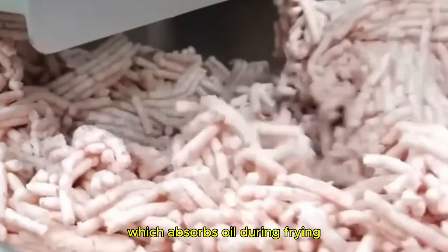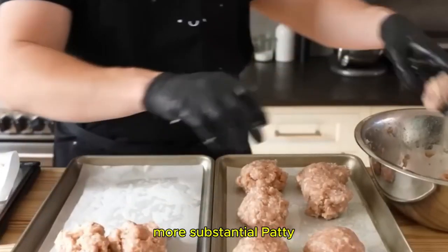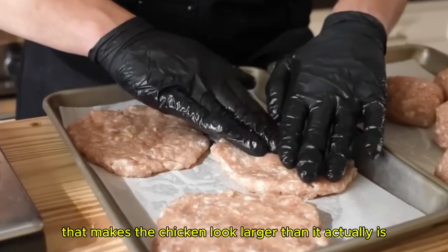The breading process adds another layer of deception. The coating contains modified cornstarch, which absorbs oil during frying and creates the illusion of a bigger, more substantial patty. You're literally paying for fried starch that makes the chicken look larger than it actually is.